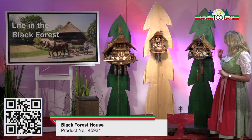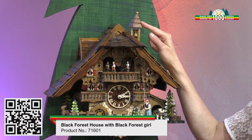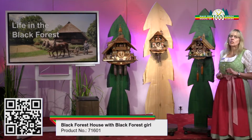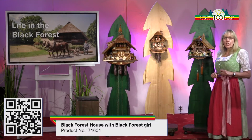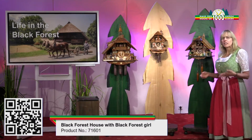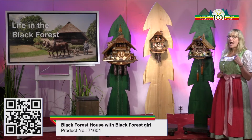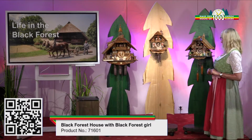Then on the third clock, as also on the first clock we looked at, you'll see this bell tower. And if you travel through the Black Forest and you pay attention, you'll see those a lot on old farmhouses. They were rung 3 times a day, so people knew when it was time for lunch or when the workday was over, and these were also hours of prayer. Still nowadays they ring them. I live close to one, so I know what I'm talking about. It rings at 6 o'clock in the morning.